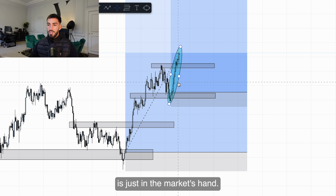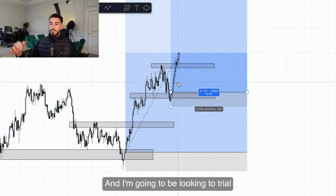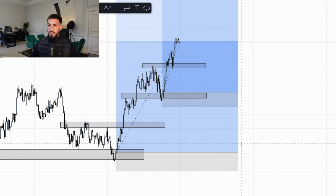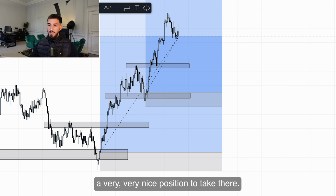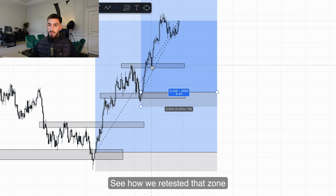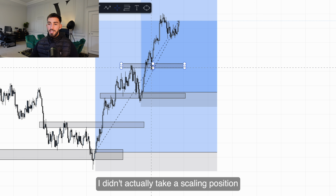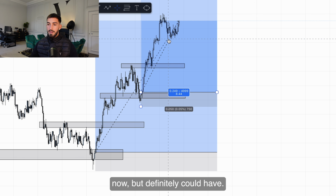So the rest now is just in the market's hands, and I'm going to be looking to trail my stop loss into profits along the way. So that could have actually been a very, very nice position to take there. See how we retested that zone? Every single time we're retesting zones. I didn't actually take a scaling position there, but definitely could have.